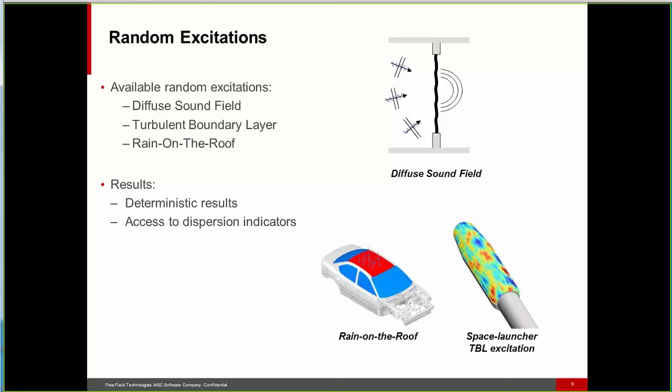In other words, this is a random excitation, and it is described by a set of samples having a certain spatial correlation. Other different random excitations are available in Actran, such as the turbulent boundary layer or the rain on the roof model. If on the one hand these are excitations different from a physical perspective, they are very similar from an implementation point of view. In any case, the results provided will be both deterministic for each stochastic process, and dispersion indication will also be available.